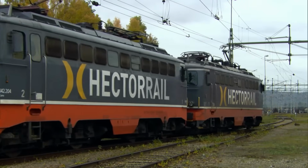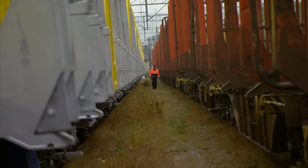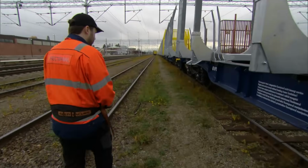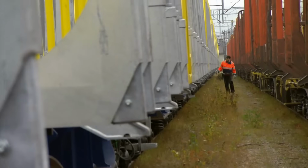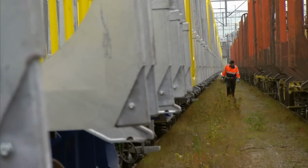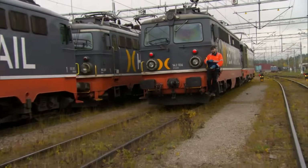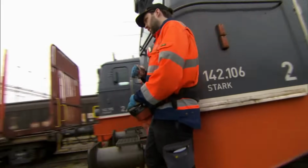There's so much new equipment that even experienced drivers like Daniel have to adapt. You have to get used to this. There's a learning curve because the brakes are releasing much faster than the old ones. Daniel may be driving solo, but Hector Rail's fleet is so sophisticated, it's like each locomotive has an extra driver on board, allowing them to operate the train from outside.